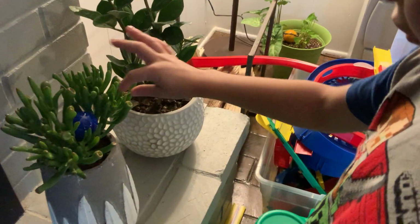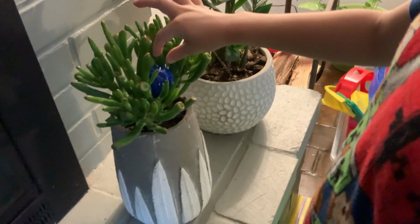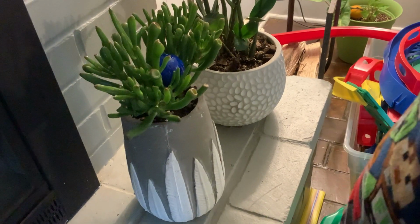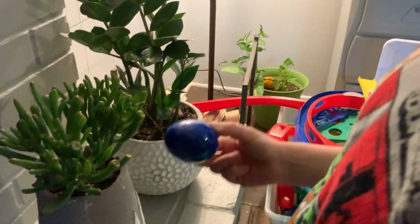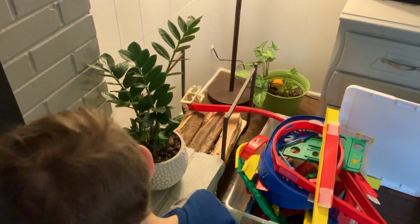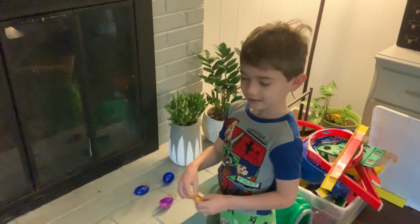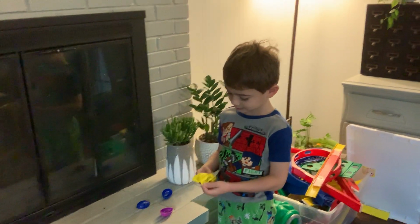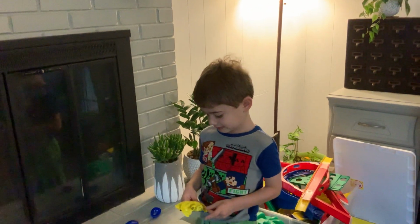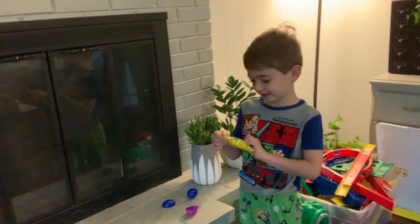It's difficult to grab that. We don't want to touch the cactus. Well, actually, it's not sharp. It's actually not a cactus. Or it doesn't have any needles on it, at least. Oh, right. Okay. Another one of these. Okay, another one of these.